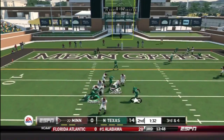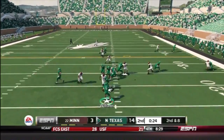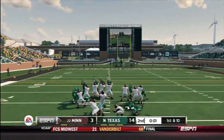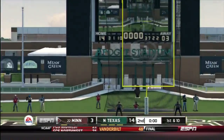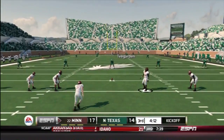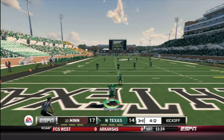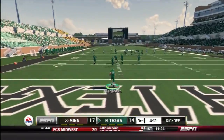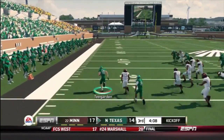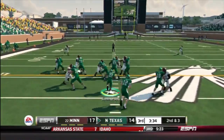Back to pass, a nice sack. Williams, back to pass, a nice pass to Kitsy. A 14-yard pass, and Minnesota misses a kick. And that's the end of the first half. Here we go, into the second half. Teagarden coming in. Nice blocking into the outside. Does he have a chance? And he gets tackled at the 40.